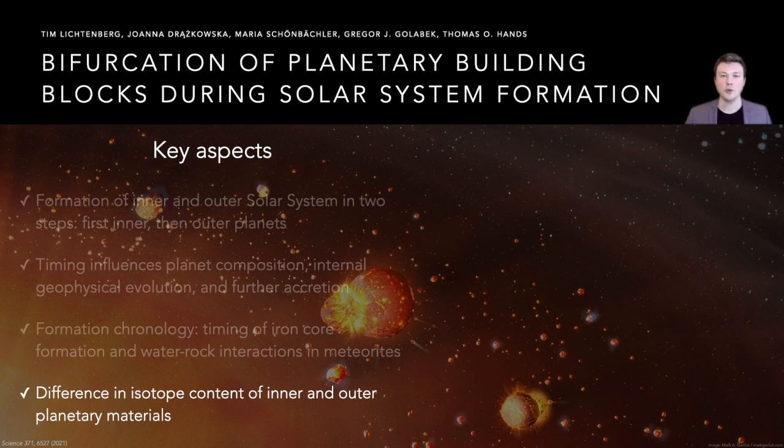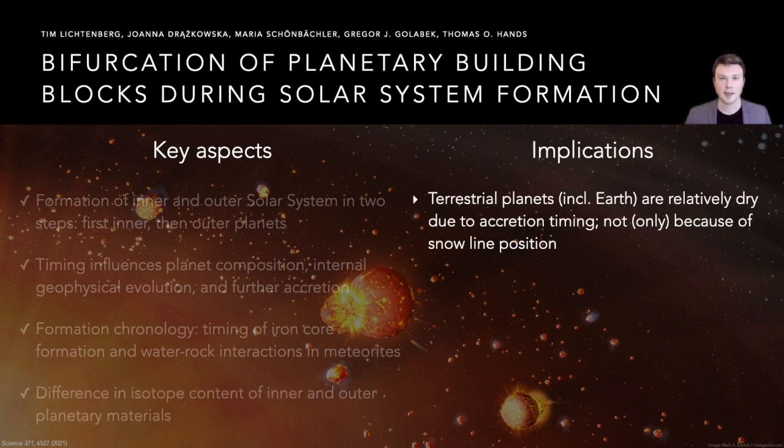In this new theory of solar system formation, the terrestrial planets are dry because of their timing of accretion and the inventory of radioactive isotopes that got incorporated into their earliest building blocks. Specifically, the short-lived radioactive isotope aluminum-26 heated planetesimal interiors on a timescale that is comparable to the timescale of planetary accretion. This is different from the classical scenario of solar system formation, in which the initial building blocks are thought to be formed at roughly the same time in the whole disk.